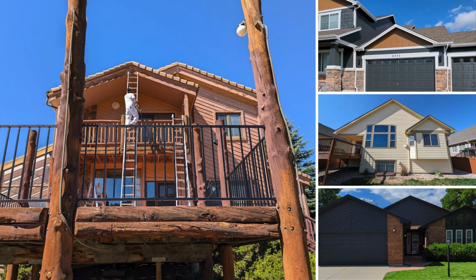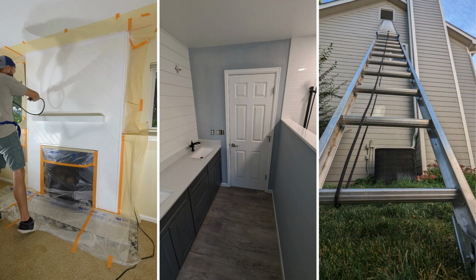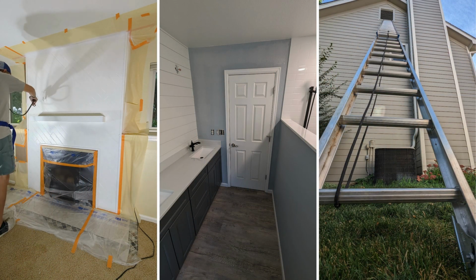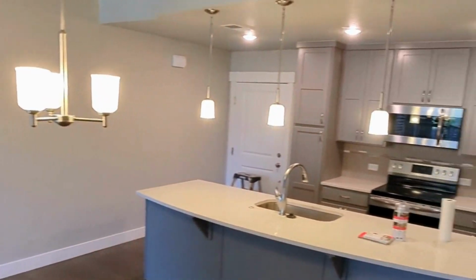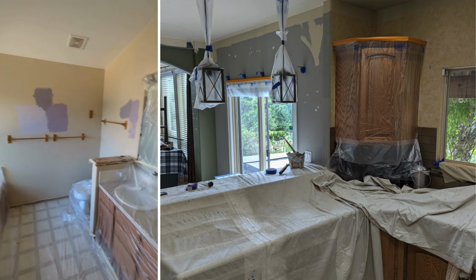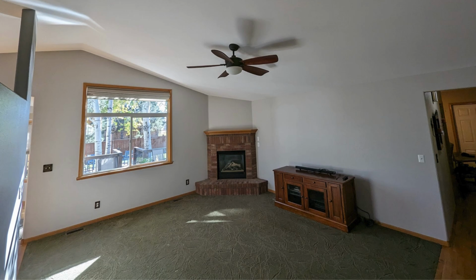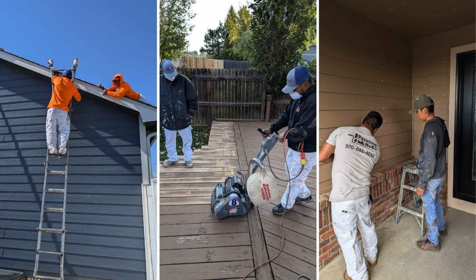Our interior painting services are designed to make the process as seamless and stress-free as possible. We know that inviting contractors into your home can feel daunting, so our team works with respect and care. From carefully moving furniture and covering surfaces to meticulous preparation, we treat your home as if it were our own. Every step is taken to minimize disruption and ensure a flawless finish.